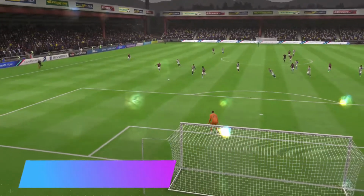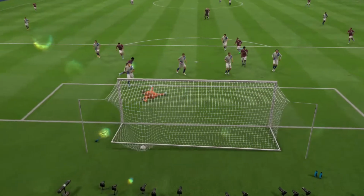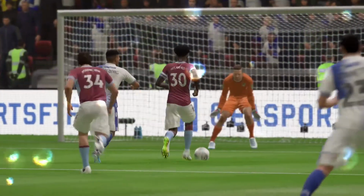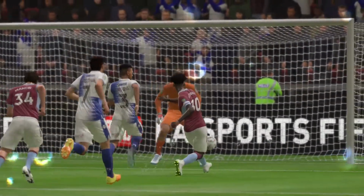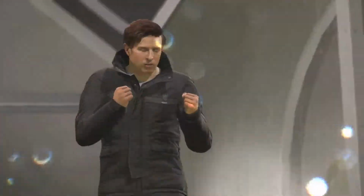It's a great through ball firstly to Mancini as a lobbed through ball, and then for Mancini just to hit it first time on the through ball to Maitland-Niles, and then Maitland-Niles hits it left footed and scores a fantastic goal for us.